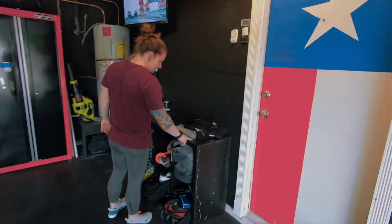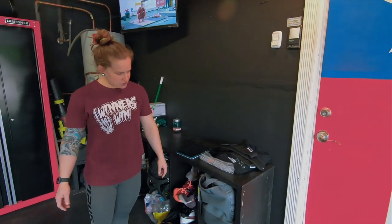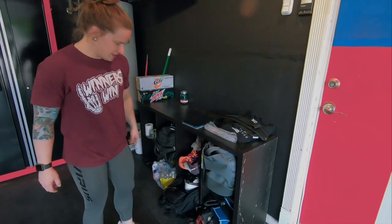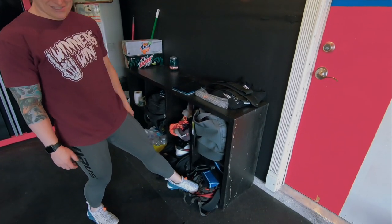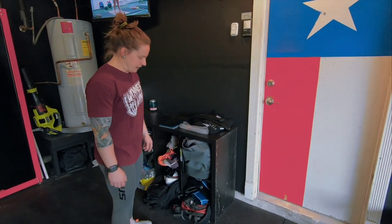This is this random bookshelf that we had in another room. Now I use it for storage. It has my bike stuff. This is actually a 40-pound weight vest that I keep hidden in this backpack from when I was trying to get into the fire academy.